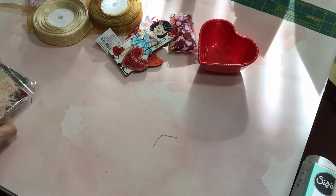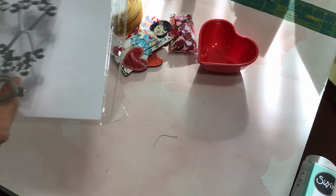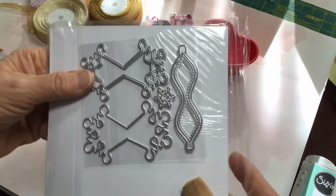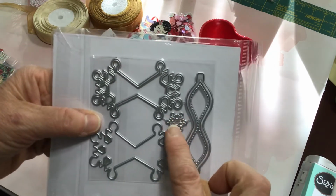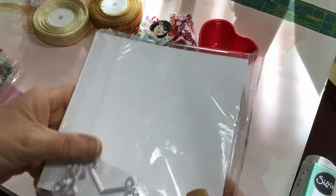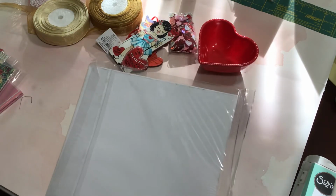And the next item I have to share from AliExpress is this Snowflake Die Set. And I've seen a lot of people using this on YouTube. It's just such a pretty die set. It has a little snowflake for the center of the bow, and then this is the background for the bow. So it'll be fun to try that out. So that arrived in the same package.